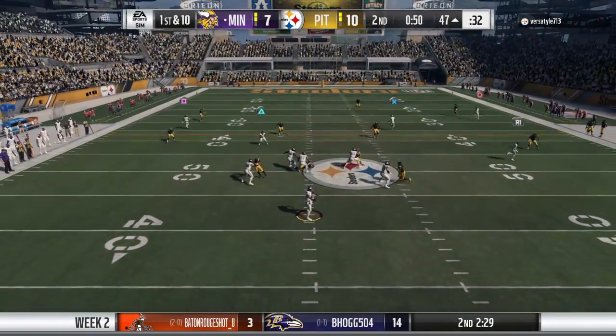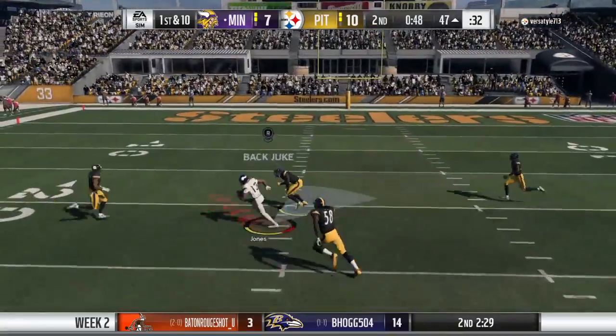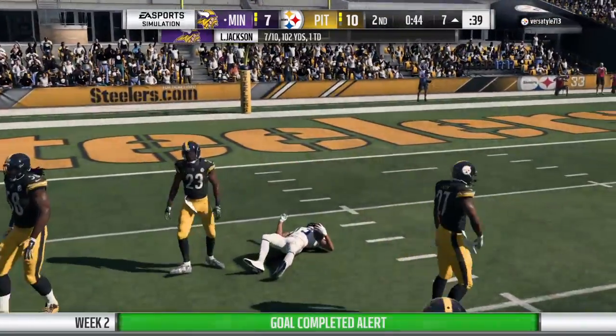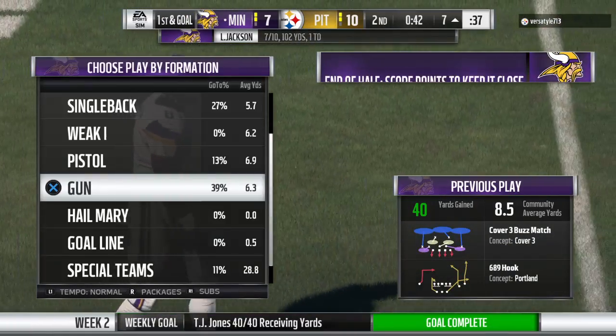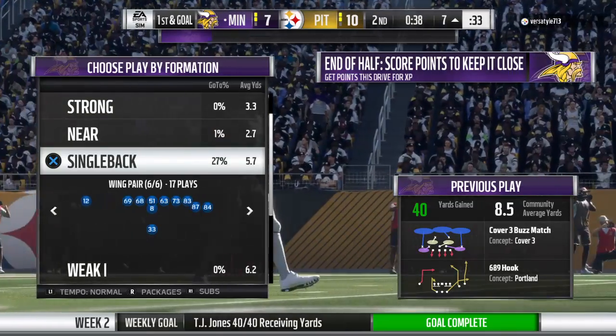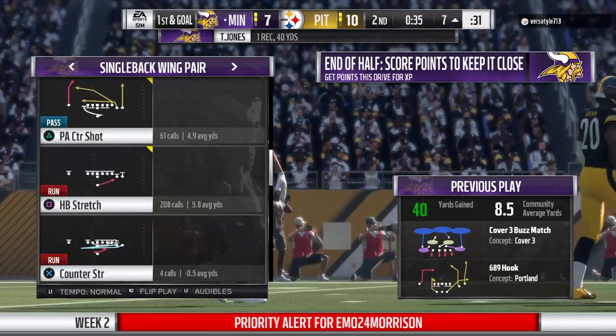He'll look to throw. And Jones has it over the middle. And all the way down to the 7-yard line. A big play there just before halftime. And even 40 yards.